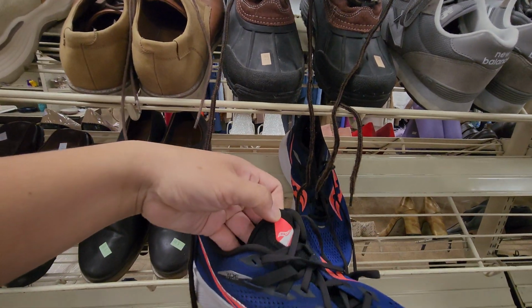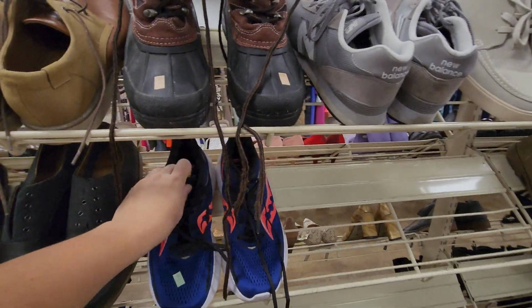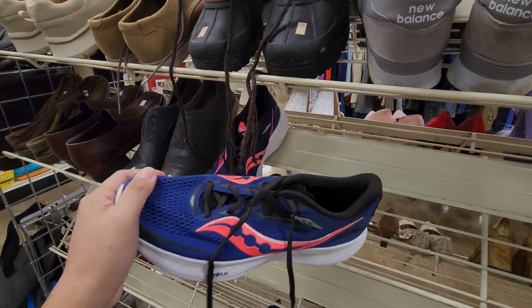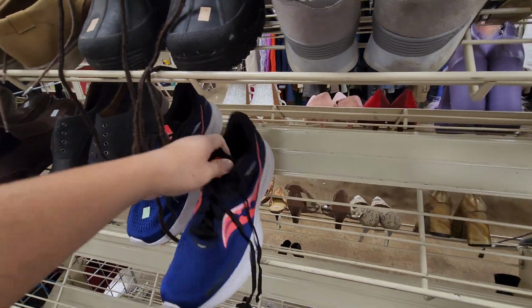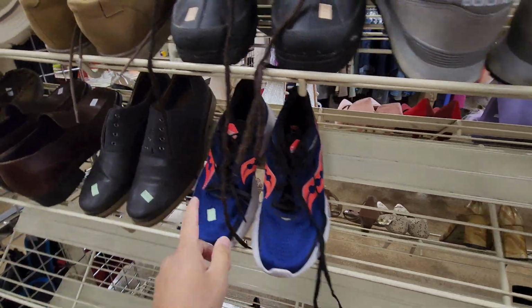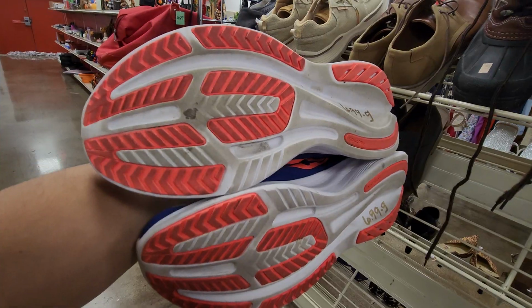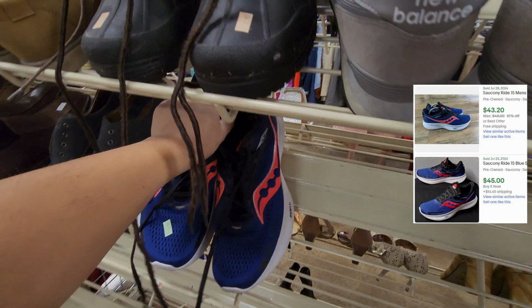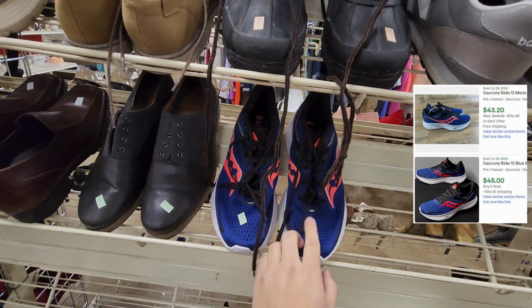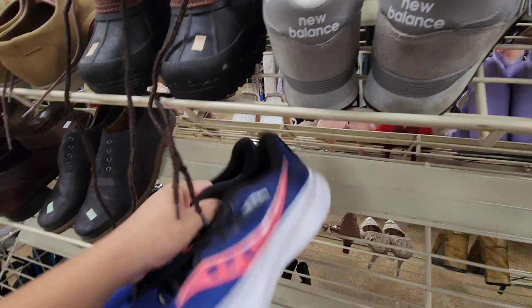And I know Saucony is kind of valuable shoes. I believe the shoe brand has gone up in value with some of their newer ones. This one's in pretty decent condition. They got it listed for $7, which is still a bit risky. I did look online and I do see some sold listings for around like 30 to 40. So it would for sure be a risk buying these. I'll have to debate on this and think on this for a bit.